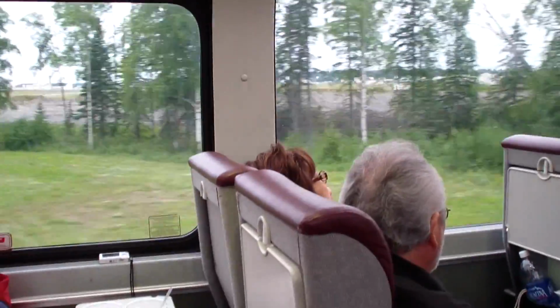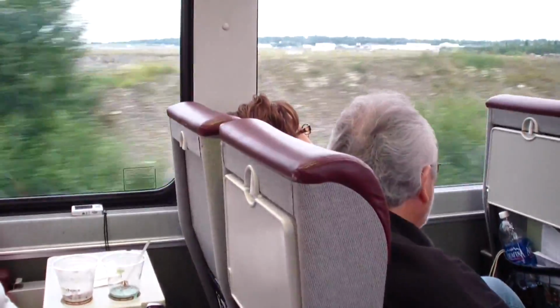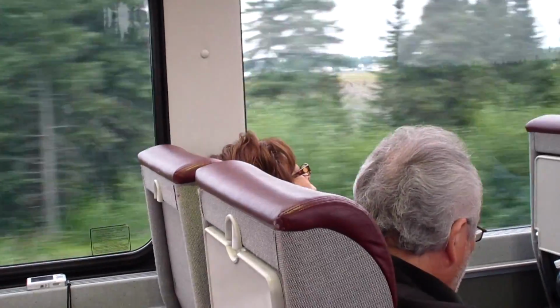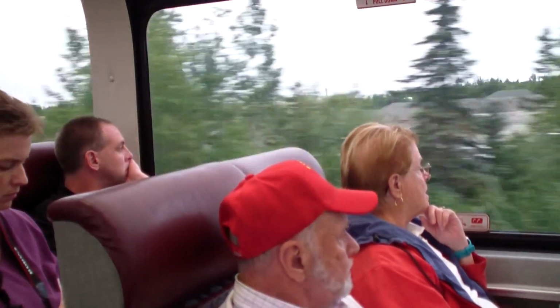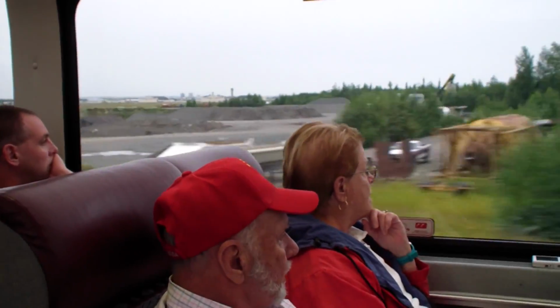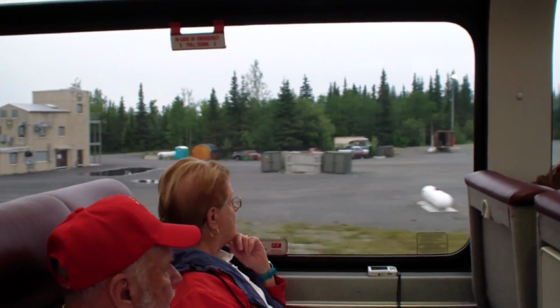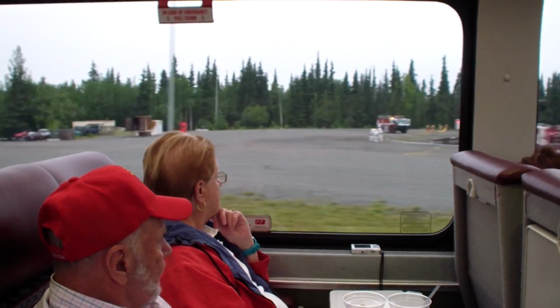And just past the gravel quarry on the 9 o'clock side, we're going to pass the training facility for the Anchorage Fire Department. It looks like they're doing a little bit of training here today. Fire trucks.